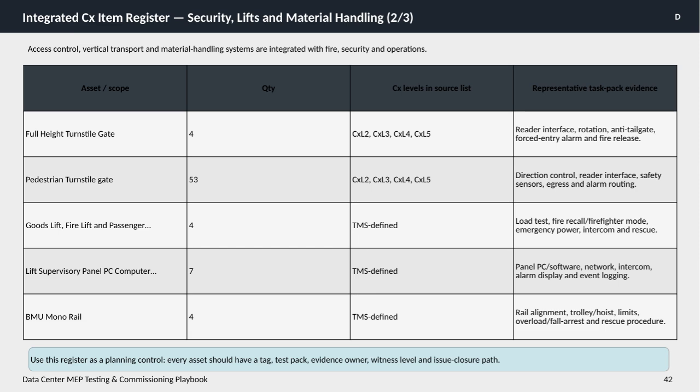The key point is that access control, vertical transport, and material handling systems aren't standalone. They're integrated with fire safety, security, and operations to ensure comprehensive functionality and safety. This table outlines the primary assets we manage, starting with full-height turnstile gates and pedestrian turnstile gates.